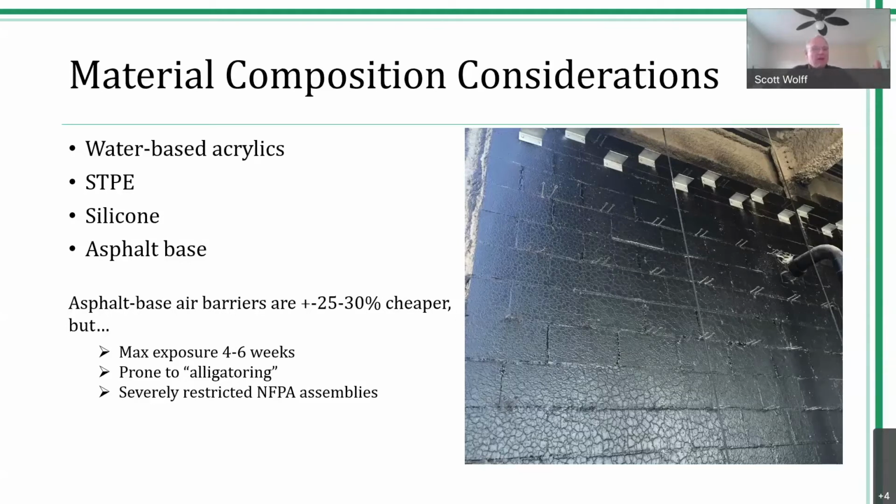The water-based acrylics, the STPEs, the silicones can be exposed perhaps indefinitely, but the acrylics and the STPEs can feature 6 to 7, 8, 9 months exposure before the cladding gets installed. It's always advised by manufacturers to apply the cladding as soon as reasonably practical after the application. But these acrylics, as we see in this image here, give them enough time, after a couple of months, they will start to alligator. And they're also severely restricted in NFPA 285 compliant assemblies.